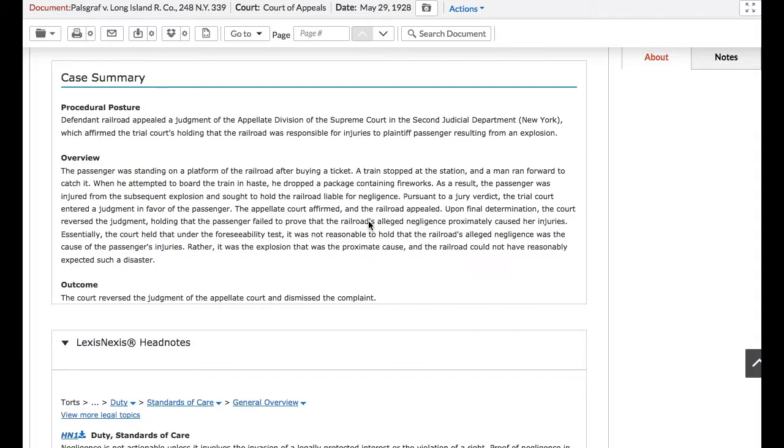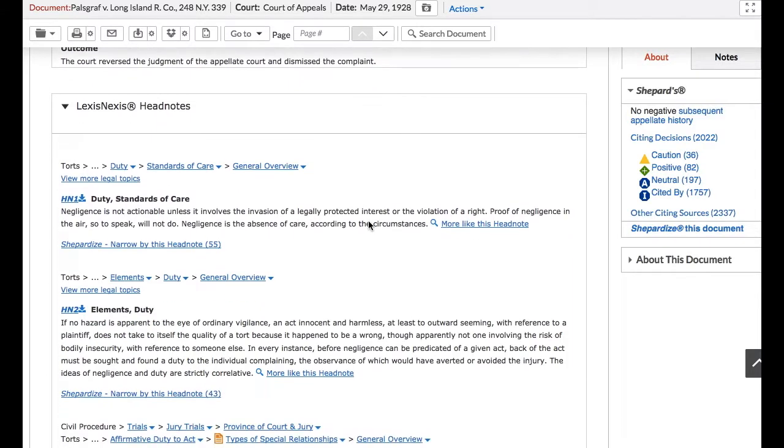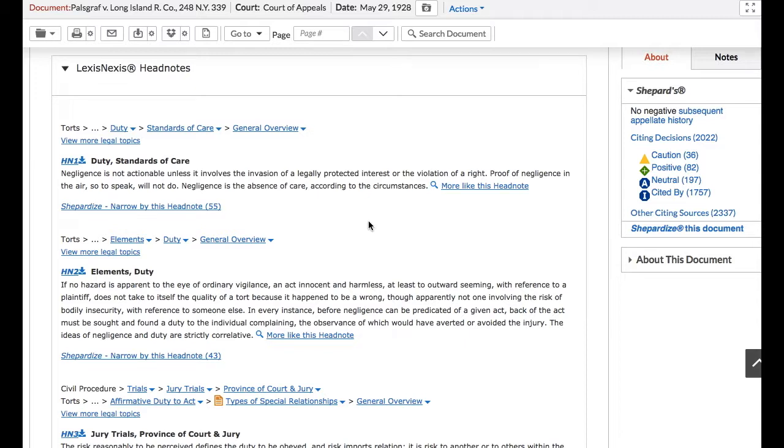The case summary is broken down into 3 separate parts: the procedural posture, the overview, and the outcome. The procedural posture just tells you how the case got here. The overview is a little more expansive and gives you some of the facts and the main issues that are discussed in the case. And then the outcome tells you what the court decided, so what was their holding. Beneath the case summary, you'll see the Lexis headnotes.